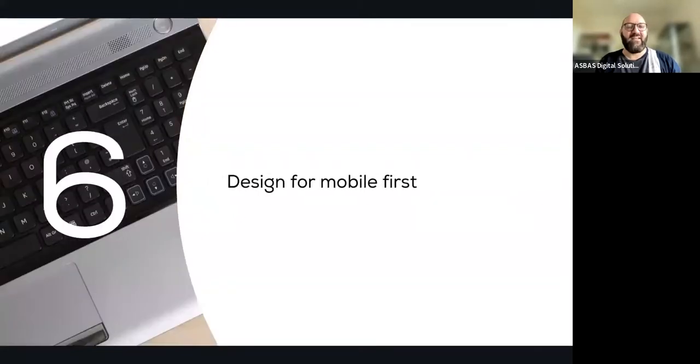Number 6, design your site for the mobile phone first. Now, I know this goes against everything you want to do because you're sitting in front of a computer right now designing your site, and you look at it as a desktop site. The trouble is, as I keep saying, 80% of people who encounter your site are not going to see that version of your website. They're going to see the version that sits on their mobile phone. And when it sits on their mobile phone, they'll be looking and going, wow, this looks really cluttered, and I have to scroll for an eternity to find the information I'm looking for.